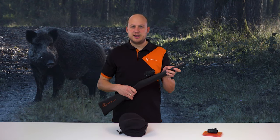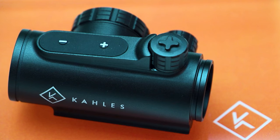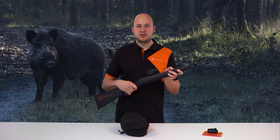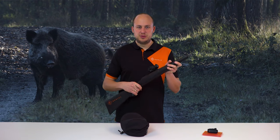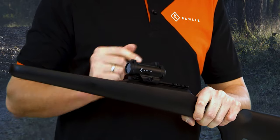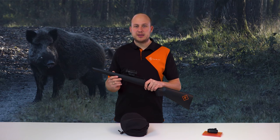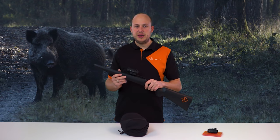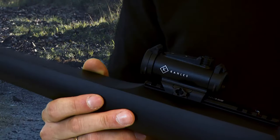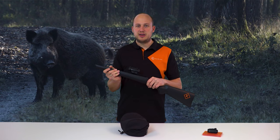The robust design of the Kahles Helia Red Dot Closed not only ensures absolute resistance, but is also very simple and intuitive to use. Both the flip-up covers and the Picatinny mount with a quick release fastener, so that you are able out in the fields to mount and demount the Red Dot Closed without any tools, are included for a recommended retail price of 550 euros.